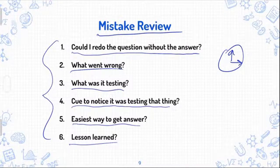And then, is there any kind of broad takeaway that you might apply to future questions? That would be awesome if you can come up with it. We're going to talk about that in the course, of course, but on your own, is there any kind of lesson you can learn? So make sure you take the time to review and learn from your mistakes. You'll have a big advantage over people who don't.